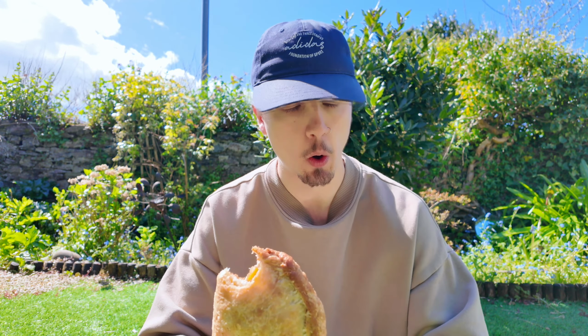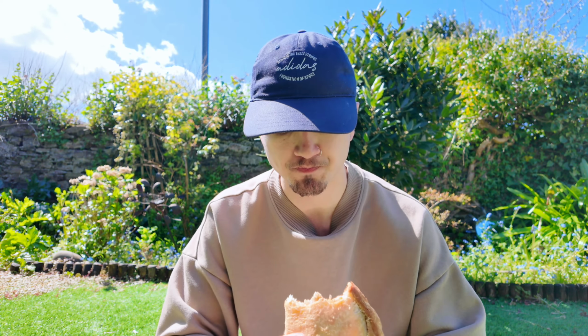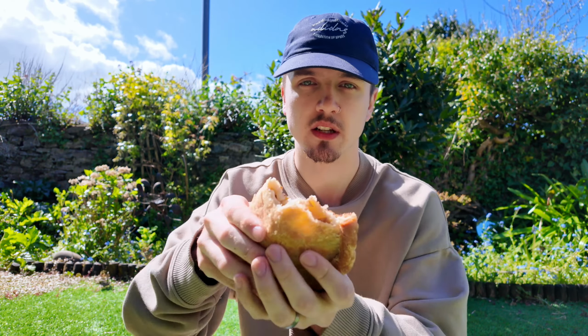That's really nice. Oh, very hot, I keep burning my hands. It's very tasty, very juicy. Tell you what, there's a lot of steak in this, which is a good thing. I know a lot of pasties in Cornwall don't tend to put a lot of steak in, and if they do, sometimes it's a bit of a mushy consistency, but this is a proper nice chunk of steak. Got a good mouthful of the vegetables. You can really taste the potato and turnip. Very nice. Let's have another look at that filling.